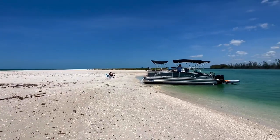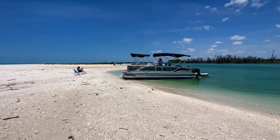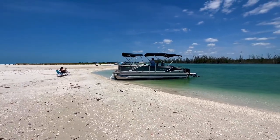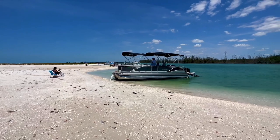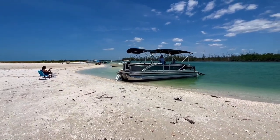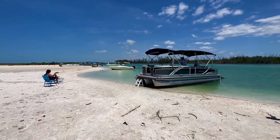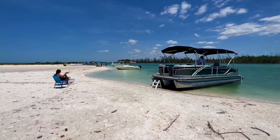We came by pontoon boat down the Intracoastal Waterway. We really took our time, very slow going. Took us about an hour and a half to get down here. You can make it in much less than that. We came down with our friends Todd and Kathy and Rhonda Day.